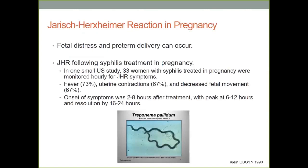The onset of the symptoms was 2 to 8 hours after treatment, so right around midnight after you've seen them in clinic, with peak at 6 to 12 hours and resolution by 16 to 24 hours. So when you warn the woman, or you warn the non-pregnant person about this, you tell them you may feel bad for about a day. After that day, you're going to feel okay, but call me if it happens so you can discuss it. Because the other thing that they're going to be worried about, and providers are going to be worried about, is penicillin reaction, right? They're going to say, is this a drug reaction? So you want to have that in your differential as you're talking with them.